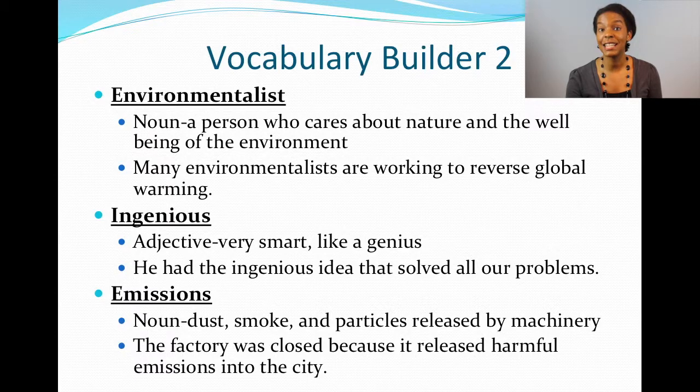Now, emissions is a noun meaning the dust, smoke, or any particles that are released by machinery or a factory. So a good example sentence would be, the factory was closed because it released harmful emissions into the city. So repeat after me. Emissions.